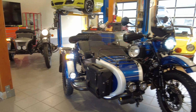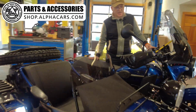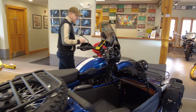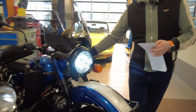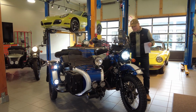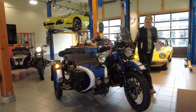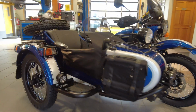So our kit that we offer on our e-store, shop.alphacars.com, you would get the set of bulbs and the upgraded little controller that replaces the factory relay, and it doesn't take long to convert your Ural to LED lighting. And it has the hazards too. And this bike has the hazards. So we're going to turn this off, and we're going to turn that on. This is an optional kit that you can purchase, and then you have hazard lights on your Ural.